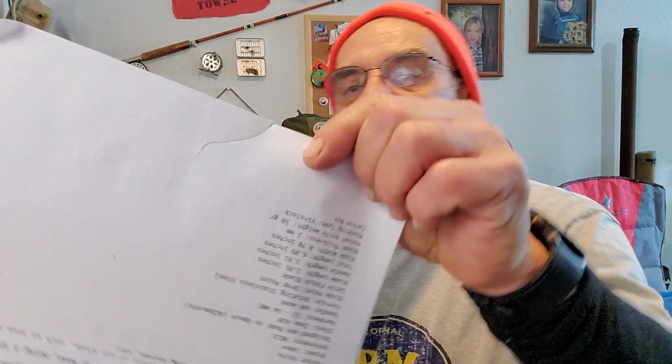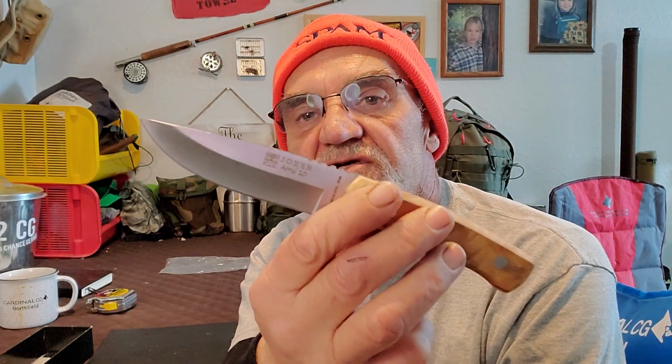Only thing I do want to do is play with it. Let's see how sharp it is. What would I do with it? Oh yeah, cut that. Cuts that just fine. They do say it is a bushcraft knife, but then right after that they say camping, hunting. But I believe this is more of their style of bushcraft.